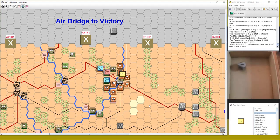He rolls a 1. It becomes a 2. That's 1 step loss off the Allies. Take it off the Airborne. Okay. Now, the Allies are attacking with 12, 13, 14, 15.